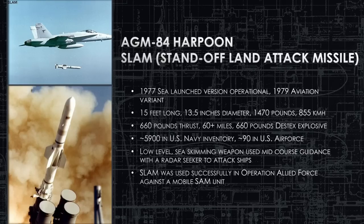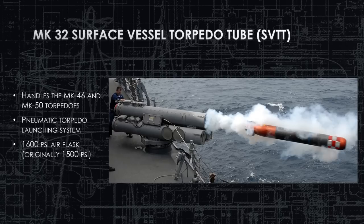So low-level sea-skimming weapons use mid-course correction guidance with a radar seeker to attack ships. Standard anti-ship missile, it's subsonic, like we said up there with the speed. The SLAM was used successfully in Operation Allied Force against a mobile SAM unit. Now, to be fair, the mobile SAM unit wasn't moving at the time that it was hit, but it was a tracked SAM unit over in the Balkans during the Kosovo War. And that is the only recorded, at least publicly, use of the SLAM in wartime. We have lots of training with it, but we used it in Operation Allied Force successfully. We'll talk a lot about that operation coming up.